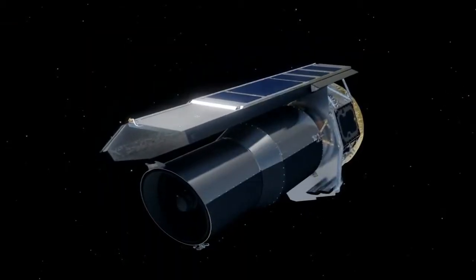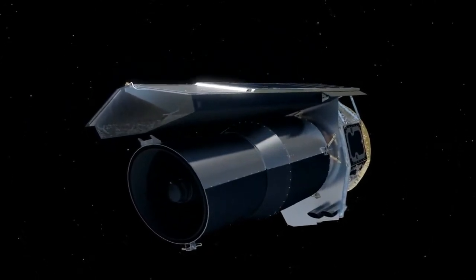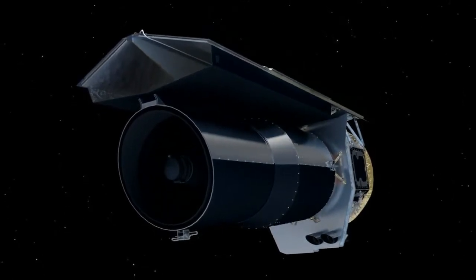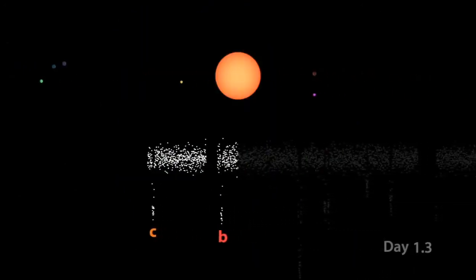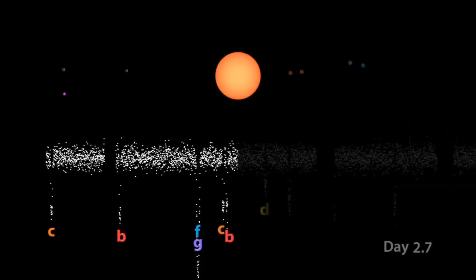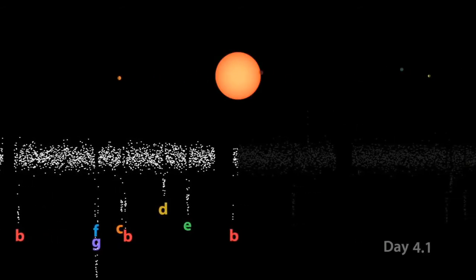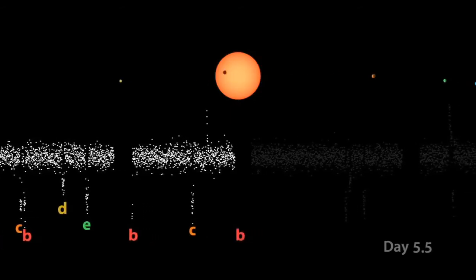Spitzer was launched in 2003, and it was never intended to study exoplanets. So we had to do some clever re-engineering. It's still in space, more than an astronomical unit away from the Earth, so you can't fly out and do anything about it. But we did clever observations of planets passing in front of the star. We see the amount of light that the star is dimmed by when that planet is blocking it. So the dips you see in this animation are the planets going in front of the star, blocking a little bit of the light. The size of the dip tells you the size of the planet, so we can get the size of the planet directly from measuring the dip.